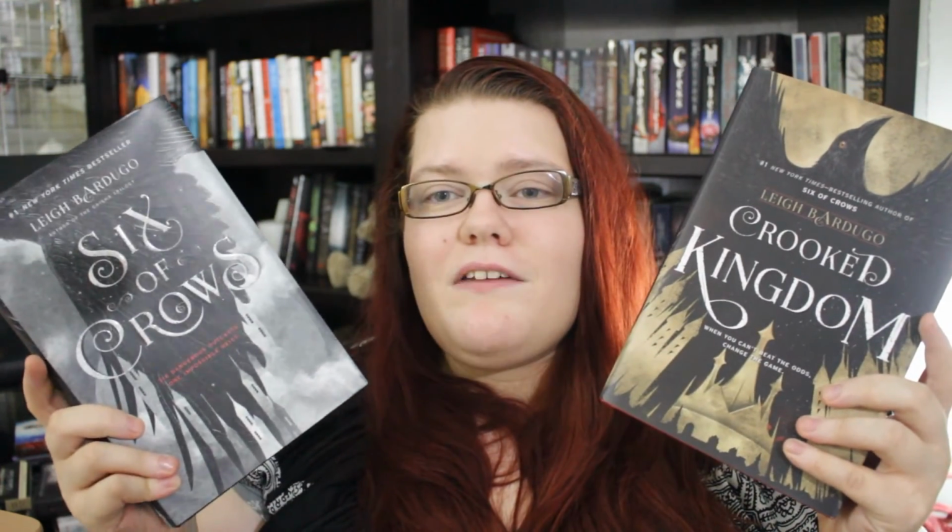Basically, I really love the fact that they have colored page edges. That's just a cool part of that whole thing. Though, if anyone has seen any of Owl Crate's unboxings for the month of September and they got that Six of Crows bookmark, I'm jealous because I really like the quote on it, even though I have no reference because I haven't read it yet.